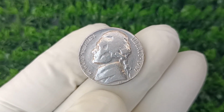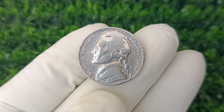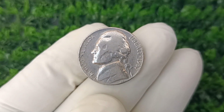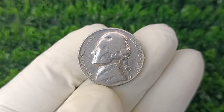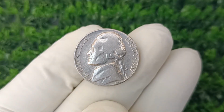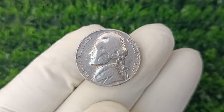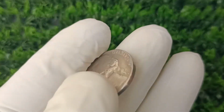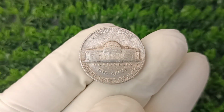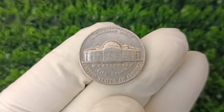The 1967 Jefferson nickel has become increasingly valuable due to its historical significance and scarcity in decent condition. Coins graded as good can sell for $50,000 on average, depending on their overall appearance and the level of detail that remains visible. With fewer and fewer examples of this coin available in good condition, prices have steadily climbed.